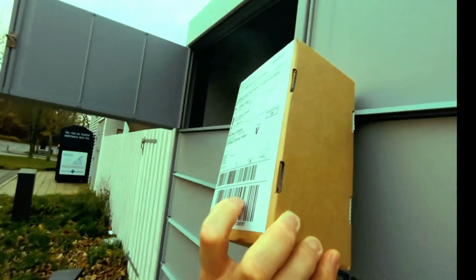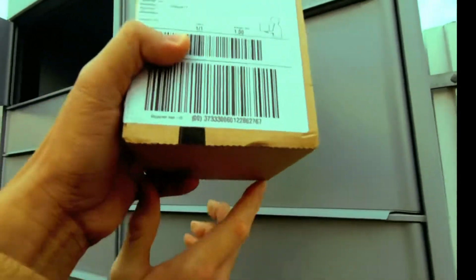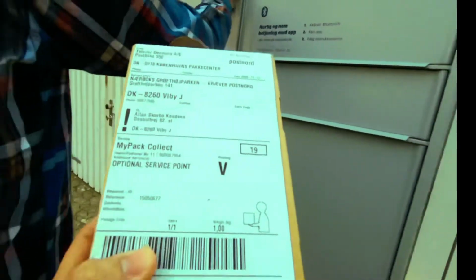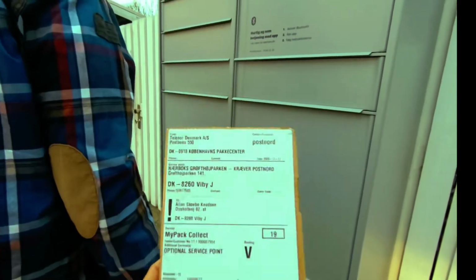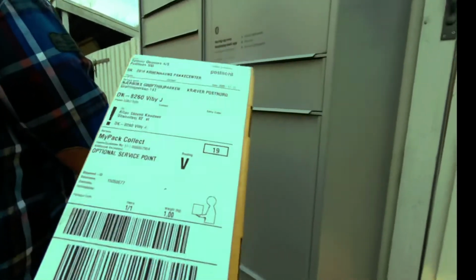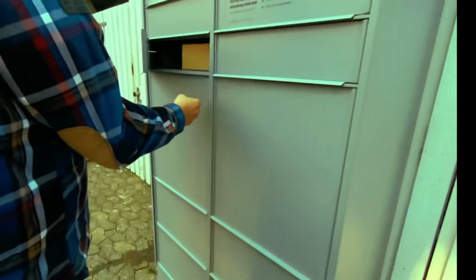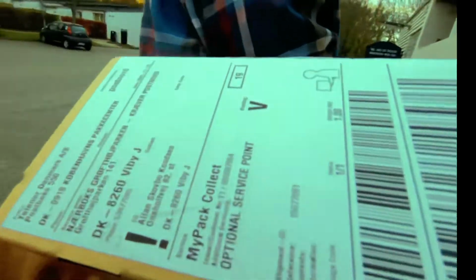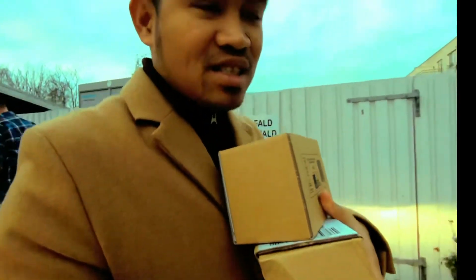Oh, yeah. What's this one? Only one? Yeah. Why? Maybe this is with the charger. Why only one? You told me that there is a separate one. Oh my god! Empty! You said you have it. So we got the two bags. Wait.